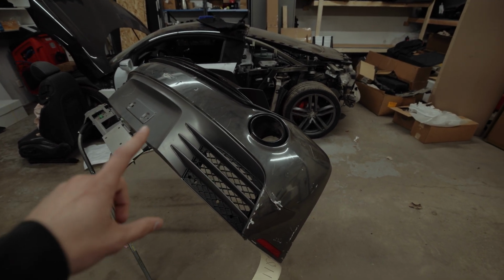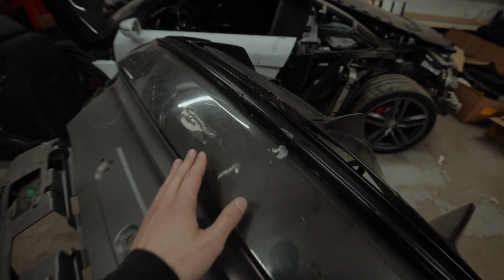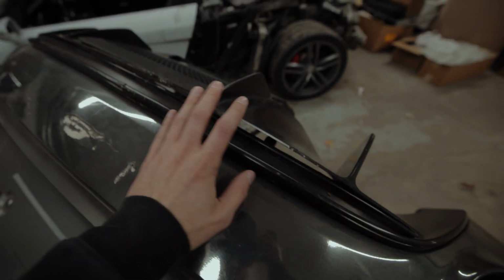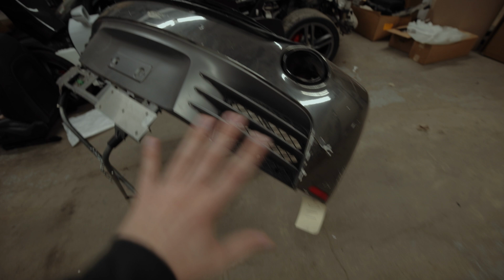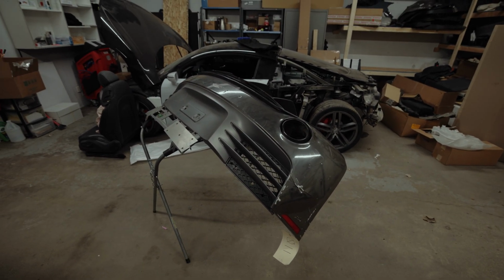This bumper, even though it's not in perfect condition, it's got a nice crack here, it's got some damage here. This expensive carbon diffuser is all split. I don't even know if we'll be able to fix that. This backing plate is bent. With all that damage, I bought this thing for $2,200. That is way too much money for a piece of plastic.